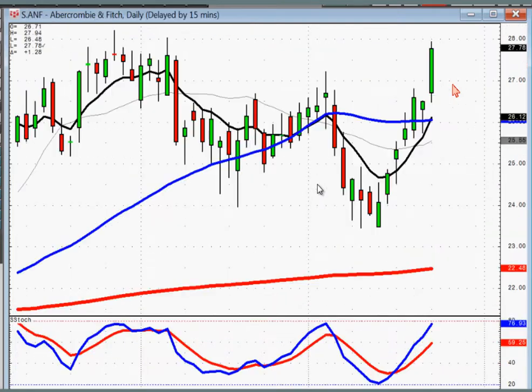Abercrombie, little gap up breakout. More conservative, but decent looking chart.